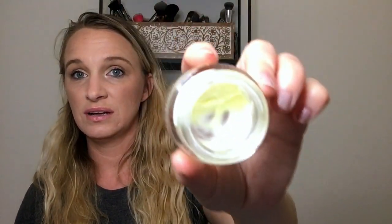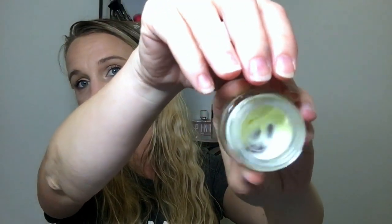So it is the Goldfaden MD Wake Up Call Overnight Mask. I also have the Youth to the People Super Berry Hydrate and Glow. I have been using this one a lot. As you can tell, this one is almost empty. So once I'm done with this one, I will switch to that one. I do like this one a lot.